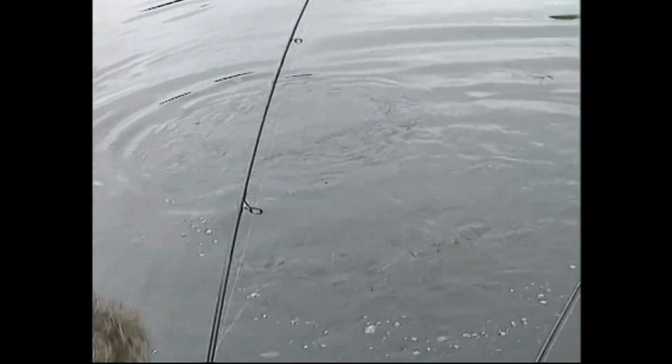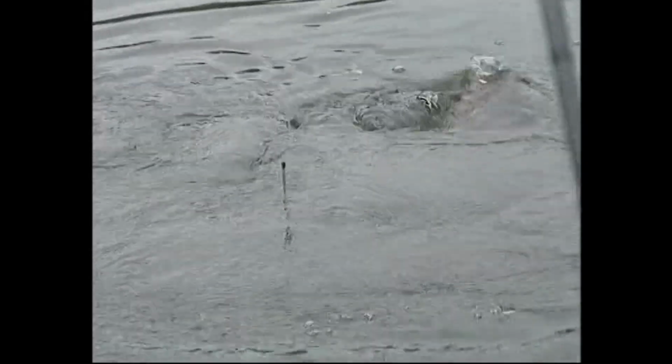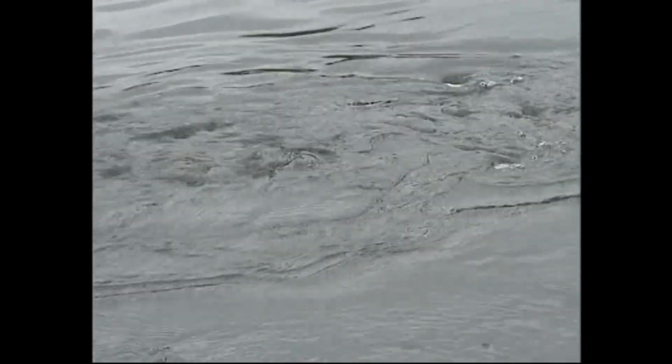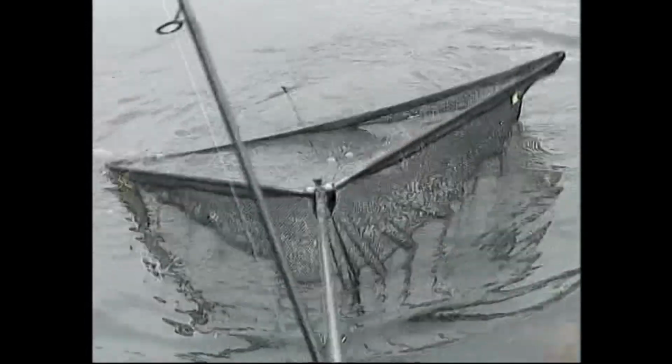That doesn't quite want to go in the net yet, and I don't want it to go in those pads either, because they're absolute sods. Even really good line like this XT, they will cut. Yes, it's in the net.